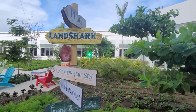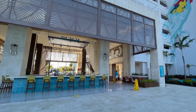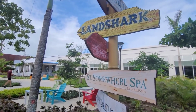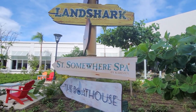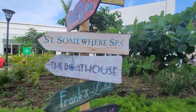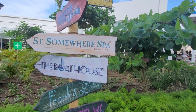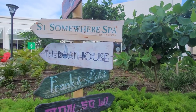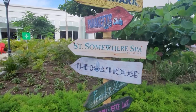And then this is your directions for the Punch, which is a bar. Land Shark, which is another restaurant. Saint Somewhere Spa, where you can go get manicures, pedicures, massage, facials, and even exercise. The Boathouse hasn't seemed to really be open for dining at night, but it seems like it's an overflow seating area for the restaurant and their buffet. And then Frank and Lola's Italian Cuisine and Pan Asian, and then the Parakeets Kids Club.